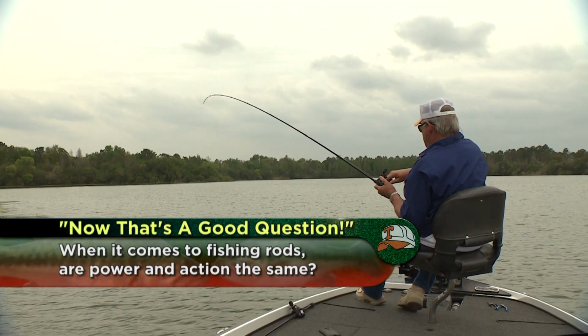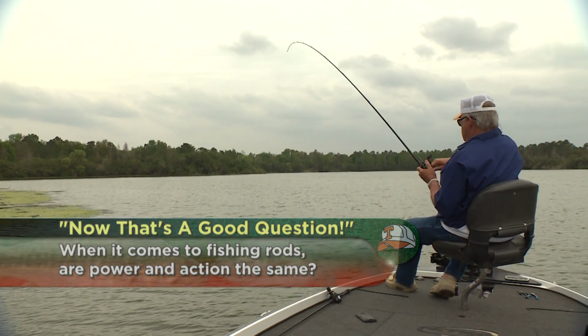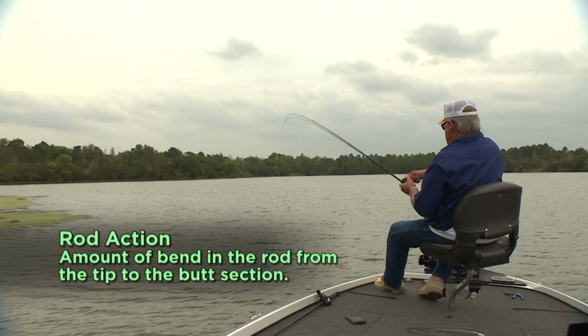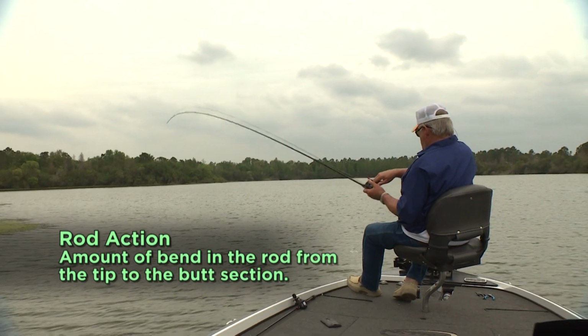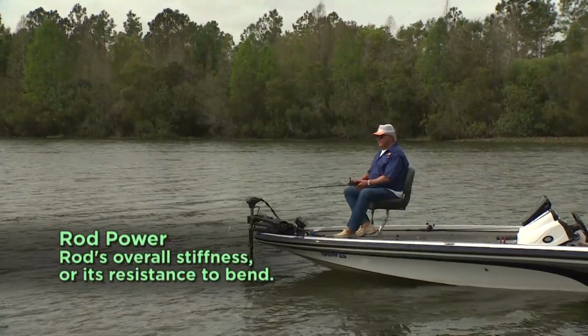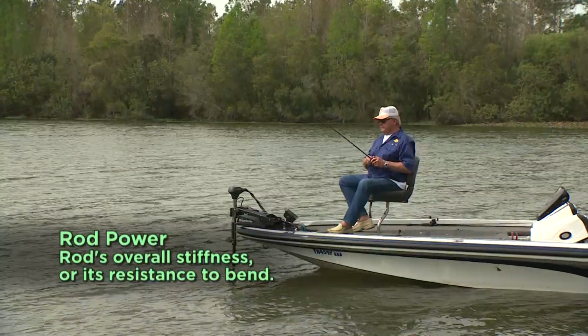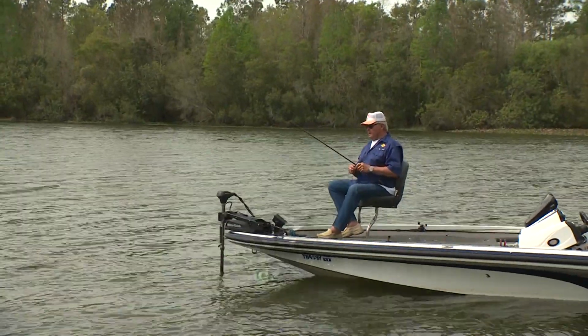Now here's a question a fella asked me recently. When it comes to fishing rods, are power and action the same? Well, not really. A rod's action refers to the amount of bend in the rod from the tip to the butt section. Now power describes the rod's overall stiffness or resistance to bend. It has nothing to do with action.